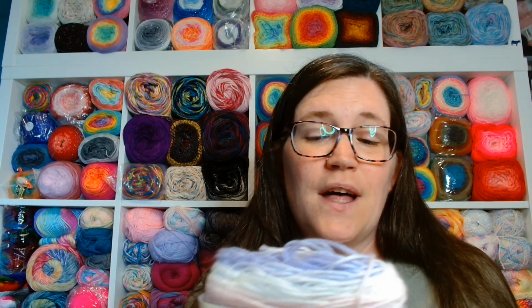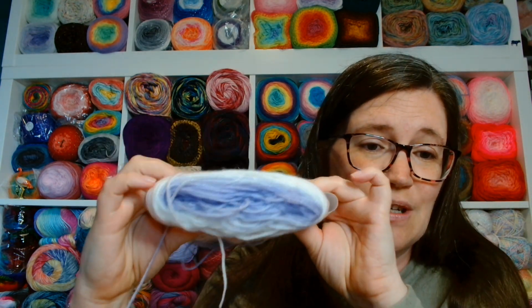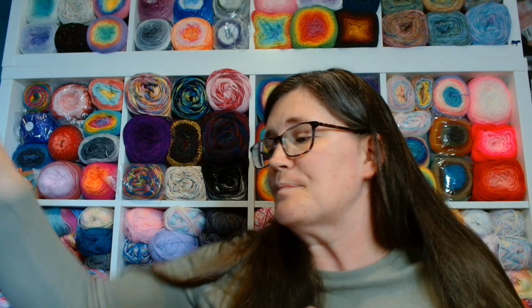This is the colour 004 in Pisces. This is not all of the colours, but this is all that is left of the second cake. So as you can see, I nearly made it, just not quite.